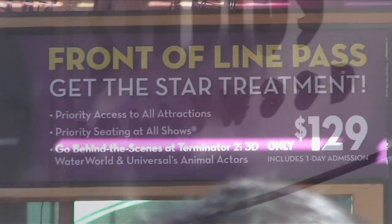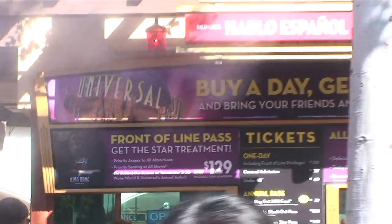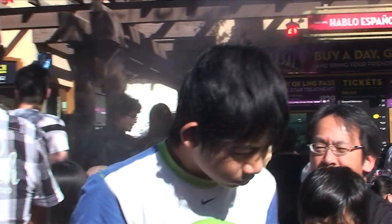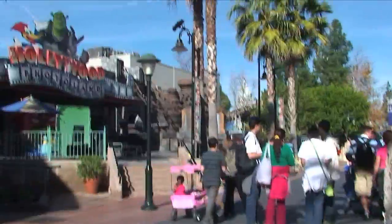So after all, we'll just take a peek at the Backlot Tour, and also the world's largest 3D exhibit, which is a Backlot 3D launch right here. Well, after 40 minutes standing in line for tickets, we're finally in the park.